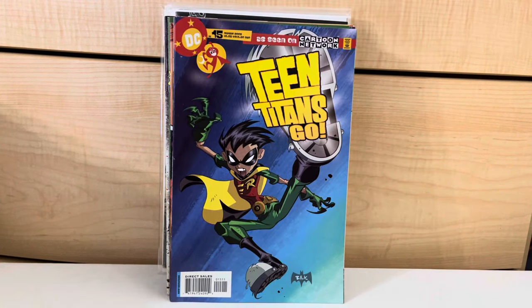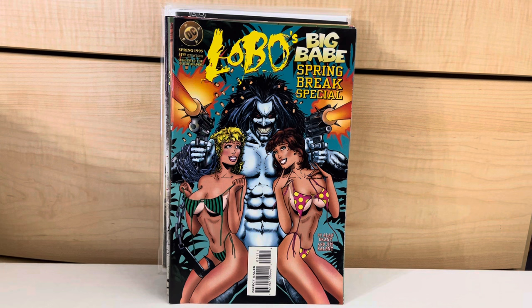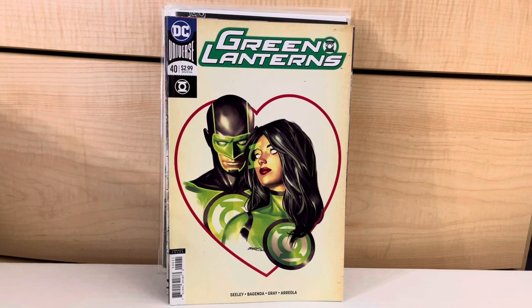Teen Titans Go at number 15. Cool Robin cover. Lobo, Big Babe, Spring Break Special from 1995. And last but not least, Green Lantern number 40. I remember when this book was hot. I want to say like around 2020, I believe. That's when this book was hot.